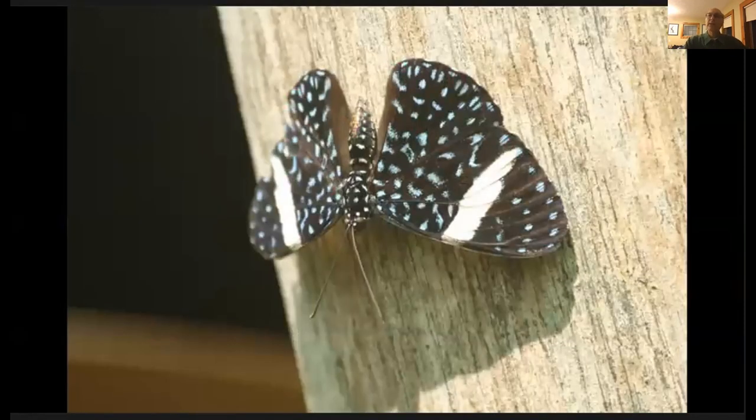This is the red cracker. You might wonder why it's called the red cracker, but if it closed its wings, you would see the red in the wings and know why it gets its name. So this is named for a crackling sound that's made by the butterflies. People say it sounds almost like bacon sizzling in the pan.